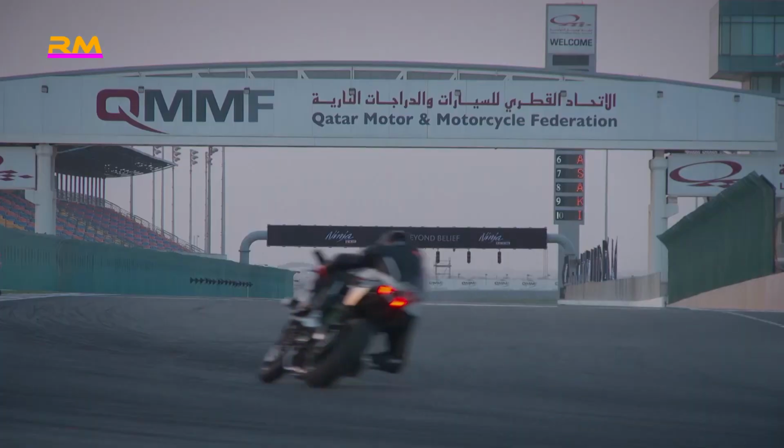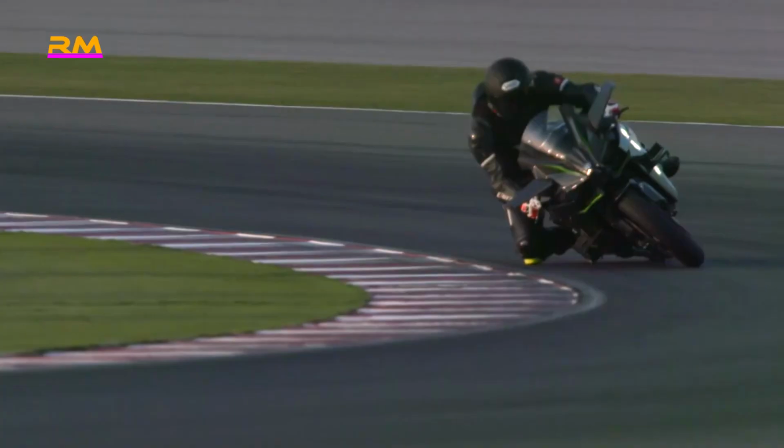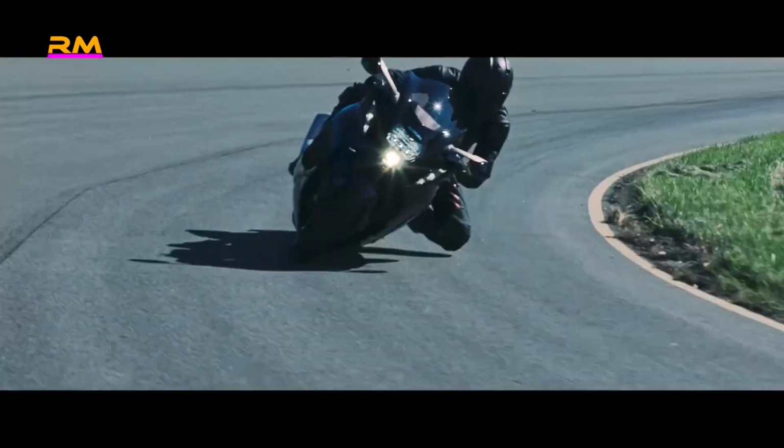Since then, we've always associated the best of the inline-four motorcycles with Japan, despite excellent efforts from the likes of BMW and MV Agusta. In fact, the last two MotoGP teams to use inline-four engines have been Japanese brands as well.